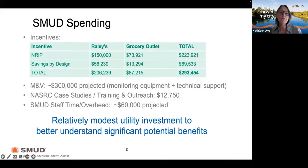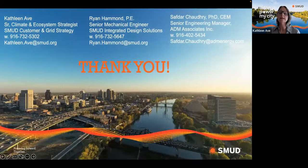Total spending here is broken down for each of the recipients, showing the incentive through the Savings by Design program, as well as the Natural Refrigerant Incentive Program. And so the total incentives that these customers received was just under $300,000. And we spent about that much on M&V, but that included both the monitoring equipment and the installation of it, as well as technical support and all the technical report writing. And so between that and the dollars that we subcontracted with NASRC for training and outreach and our own staff time, it's a pretty modest investment from a utility to better understand these really significant potential benefits. Next slide. And I guess that's it from my presentation.